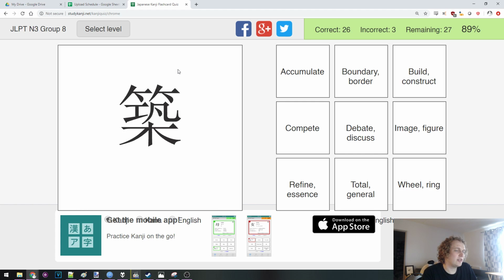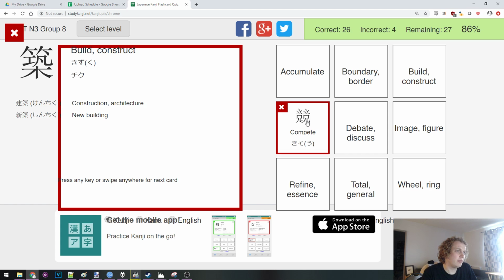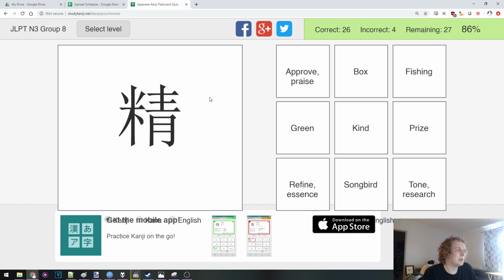Oh, man. Compete? I think it's compete. Oh, yeah, that's compete. Of course. This is build or construct. Oh, right. Before we did manufacture. Yeah, so that was still on the table. Oh, man. I hate when I'm getting to the point where I'm trying to reason with it on meta levels. Like, oh, I already knew that we had done this one. So, yeah, that's rough. So that's build or construct. We'll come back to it.